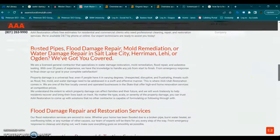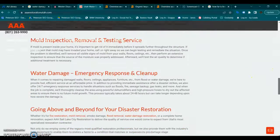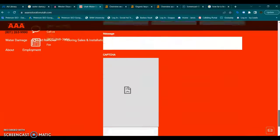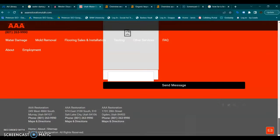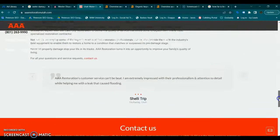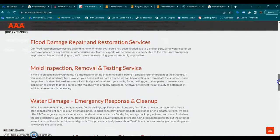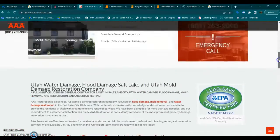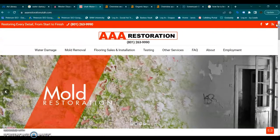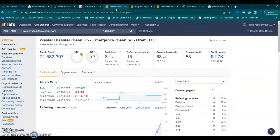These guys have quite a bit more content, so you're going to have to beat them on content as well. You have to beat all your competitors when it comes to content and keyword strategy. So you need more content, better keyword usage, different keywords on every page, different content on every page, and then support it with SEO, because a website without it is not going to be found online.